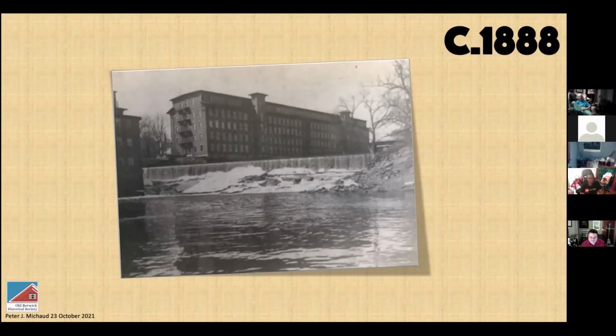It was also in the 1880s that the large smokestack that used to be on the back of this building was removed and partially boxed in. And by the 1920s, the boxed in smokestack is completely gone.